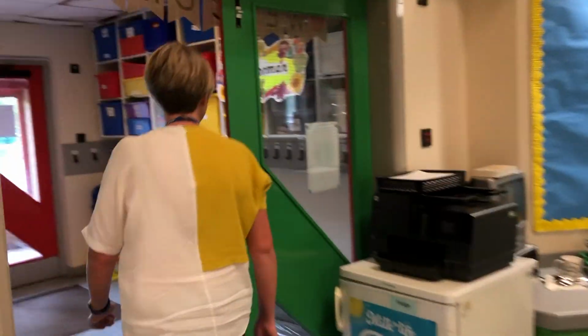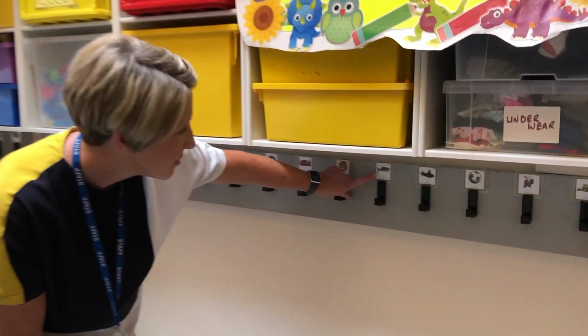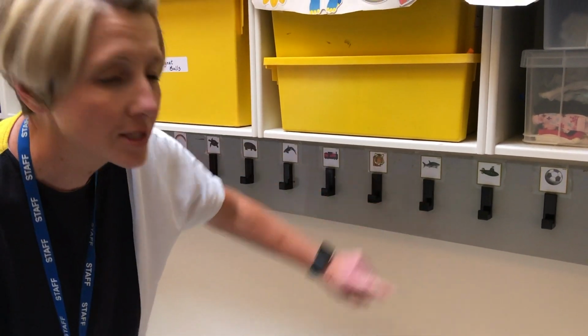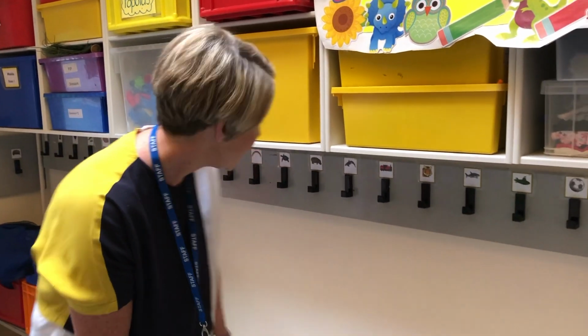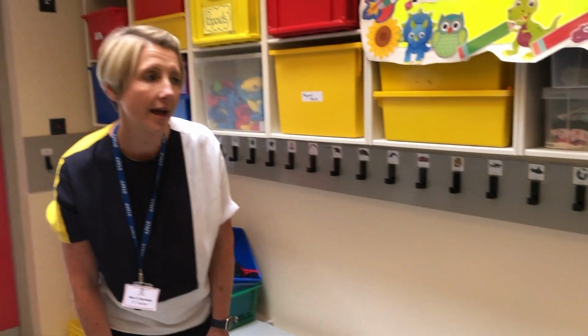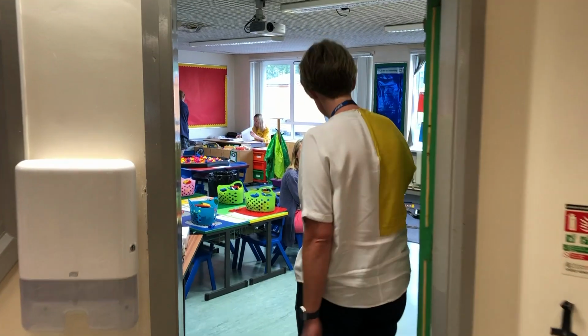And when we go out here, you can see, oh, there's the shark. So if my picture is the shark, this is where I'm going to hang up my coat. And everybody's going to have their own peg, especially for them and their belongings. So boys and girls, there's another classroom I think we'll go and have a look at. Let's go into Mrs Miller's room. Come on with me. Okay, so in here we've got Mrs Miller's classroom.